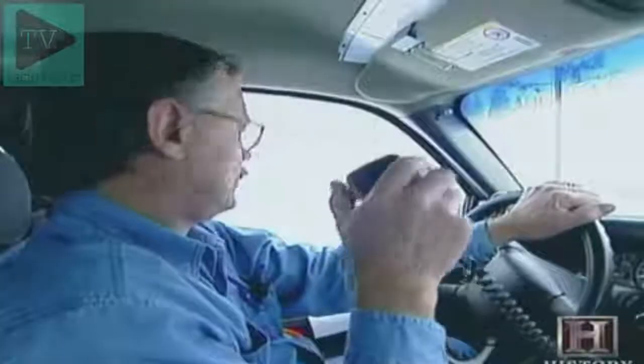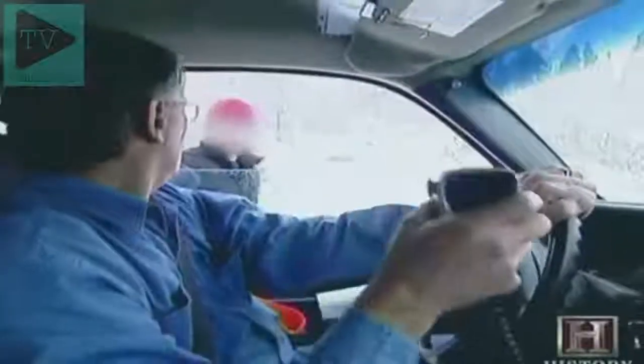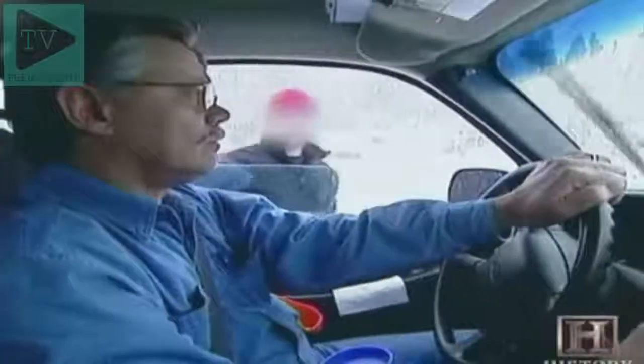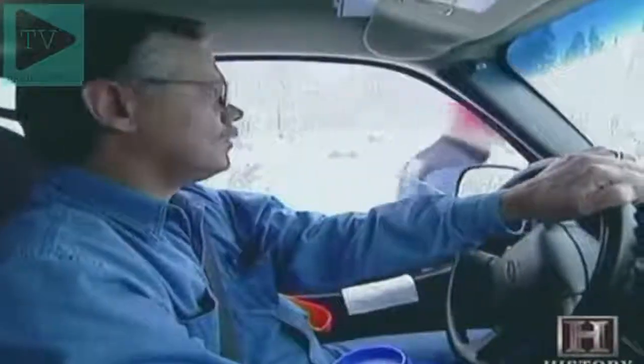Caltrans, short for the California Department of Transportation, keeps a watchful eye and offers a helping hand. 10-4. Yeah, we got someone coming to help you out. Okay, once we get these chains on, we should be all right, just to pull it out. Okay, thanks. On this mountain road, conditions can quickly go from bad to worse.